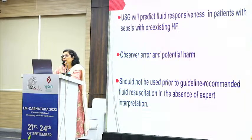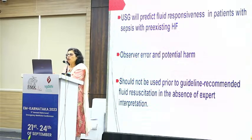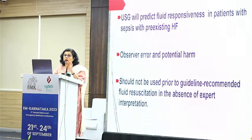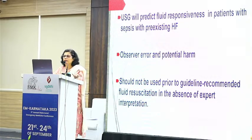So in an emergency department, if you don't have someone who's very good at doing the point of care ultrasound, you might get wrong values. And then your treatment also might be warped because of the wrong interpretation because of the observer variance. So in the emergency, you should not use your point of care ultrasound prior to guideline recommended fluid resuscitation. So I'm not saying don't do it, but don't let it stop your guideline recommended fluid resuscitation unless you have an expert who is doing it.